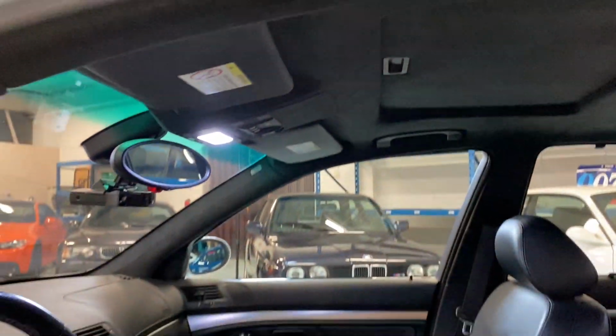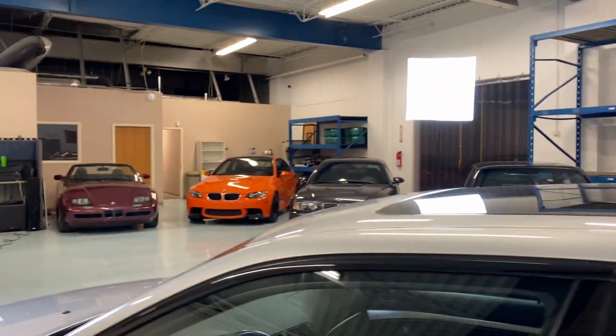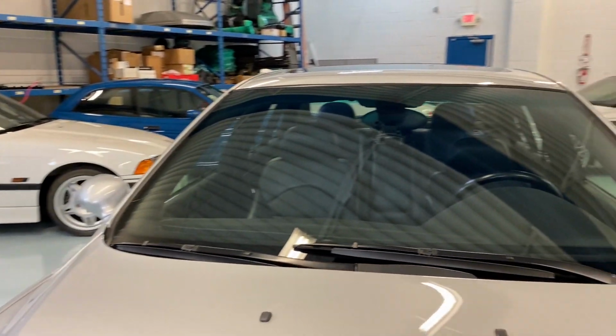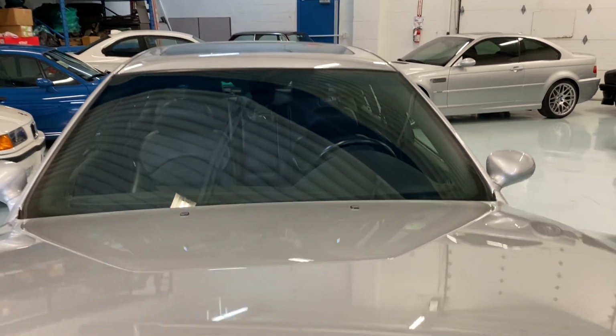Alcantara headliner that's all really still tight. Southern cars might have some delamination starting, which we can fix for you. We typically have 2 or 3 headliners always in process for customers.